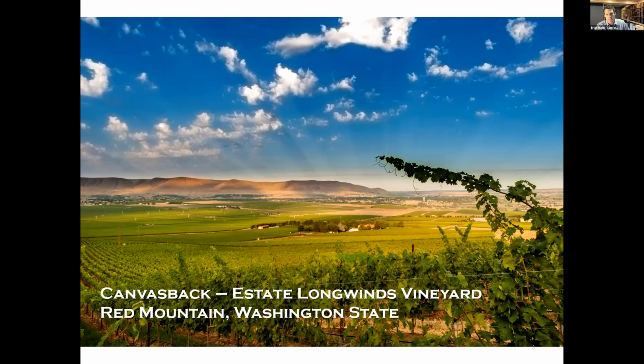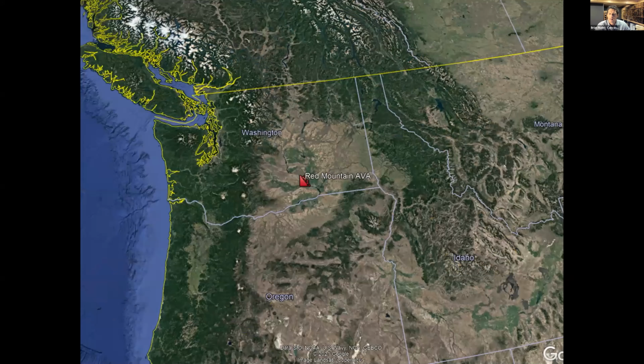So the sun comes up at the same time, goes down at the same time, and it ends for very long days. What's different out here in Red Mountain AVA is how far inland we are. You can see on this quick map, we're in the middle of a very brown patch. We have no maritime influence, which means no fog. And we barely have clouds in the sky. We have about 320 days of unabashed sunshine.